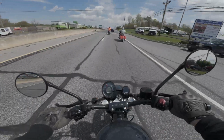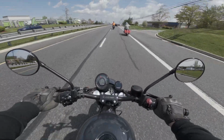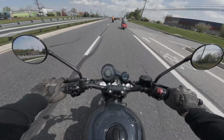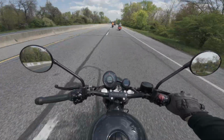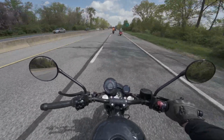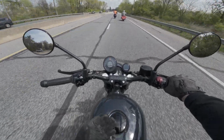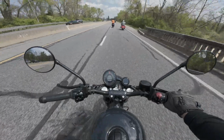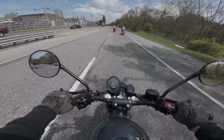I can't quite put my finger on what it looks like, but when I see it, it kind of gives me a little bit of a Sportster vibe, a Harley-Davidson Sportster. When I look at this bike, it does have a little bit of a shorter wheelbase than the Super Meteor 650. It's kind of scrunched in and tilted forward just a little bit. So it definitely looks a lot sportier than the Super Meteor 650.